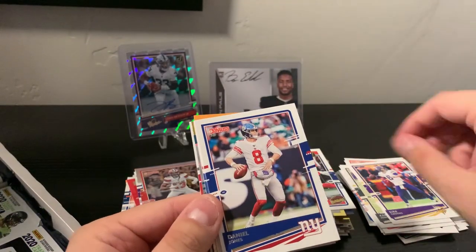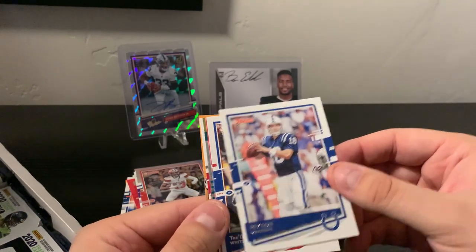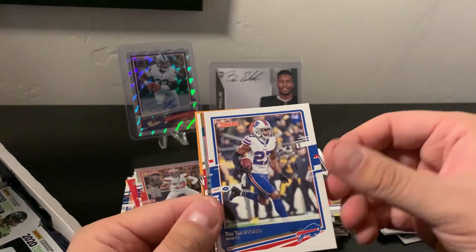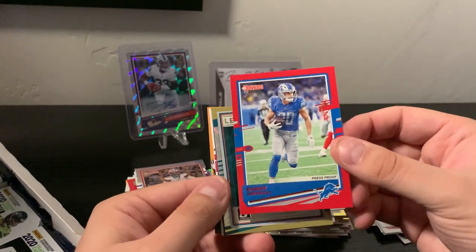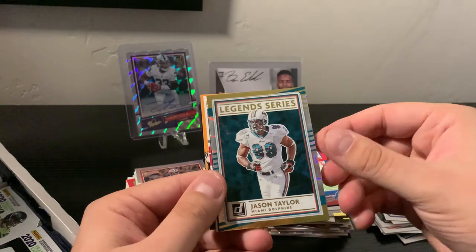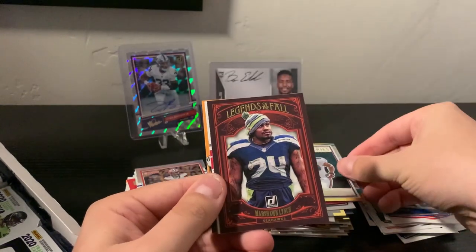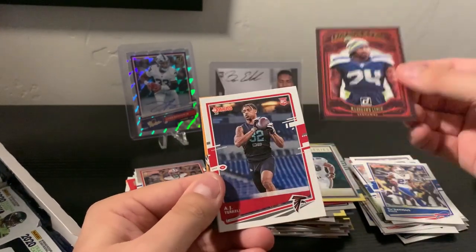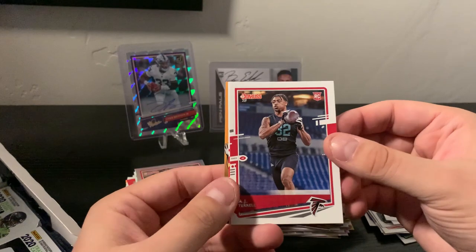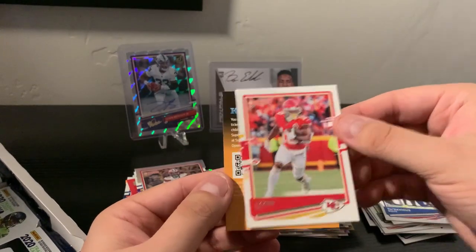Kirk Cousins, Daniel Jones, Julius Peppers, Peyton Manning on the Colts. Tre'Davious White, got a press proof Danny Amendola, Legends Series Jason Taylor, Legends of the Fall Marshawn, that's cool, AJ Terrell rookie, and a Tyreek Hill base.